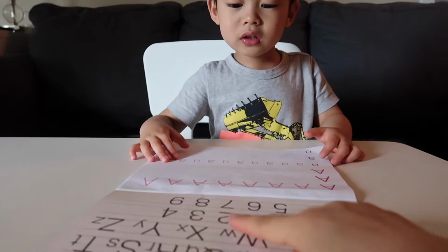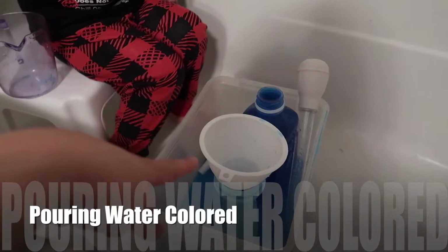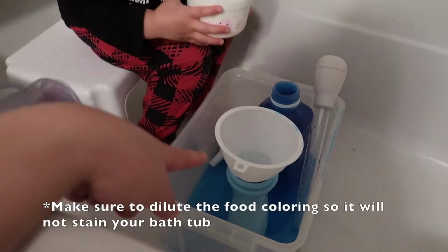So for this one, I'm just setting up a pouring station. I saw this on Pinterest. Basically he just needs to pour it. Of course, I don't want to play this on the carpet, so I'll just play it in the bathtub.